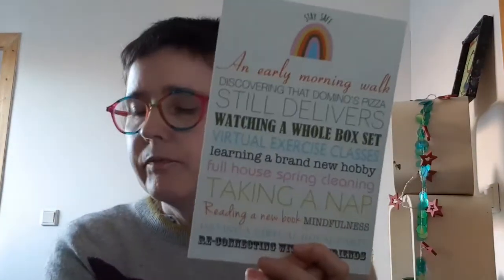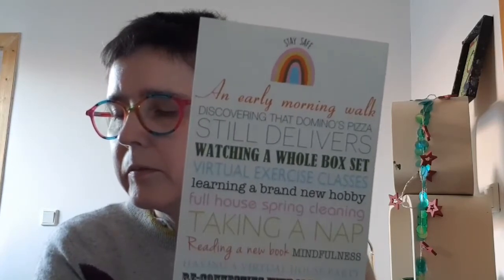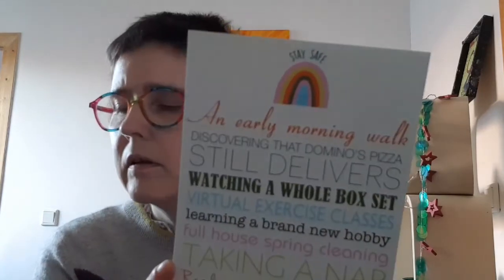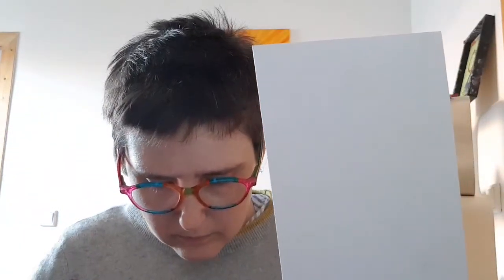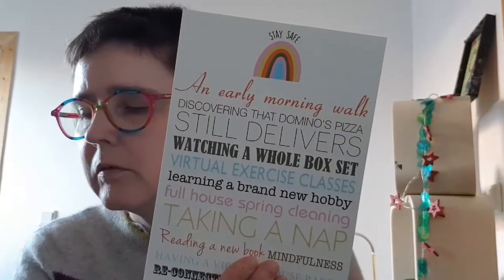So let's have a look. First thing I'm going to show you is a print. And what do they say about the print? Is it really a wooden sign? No, the wooden sign is there. Oh no, I'll tell you what this is. Oh, I don't know what that is. Anyway, it's a print, right?